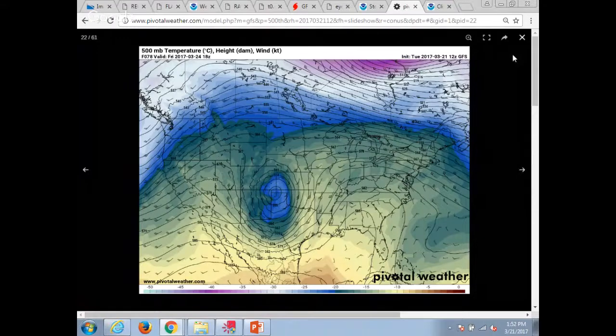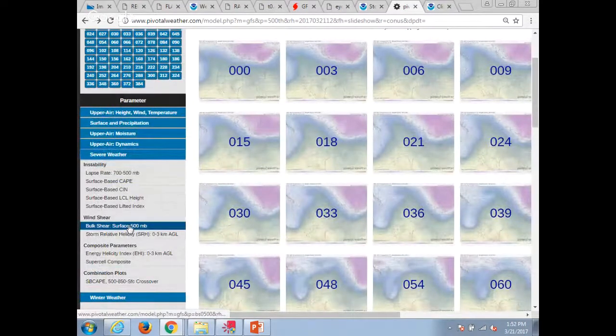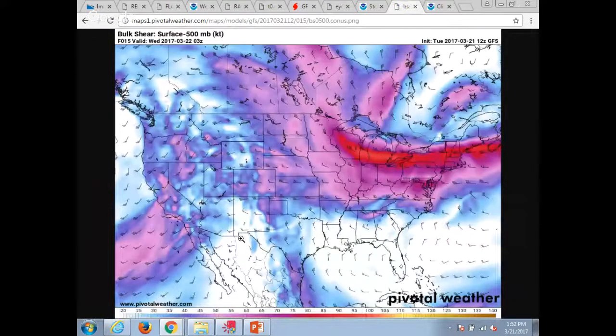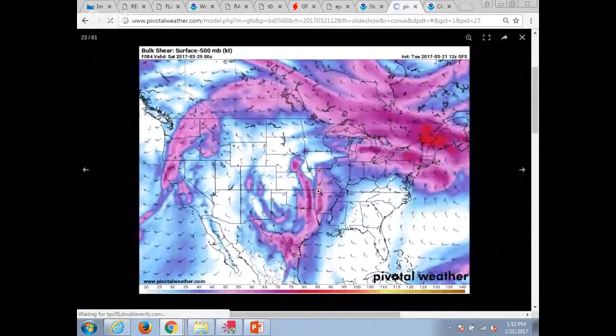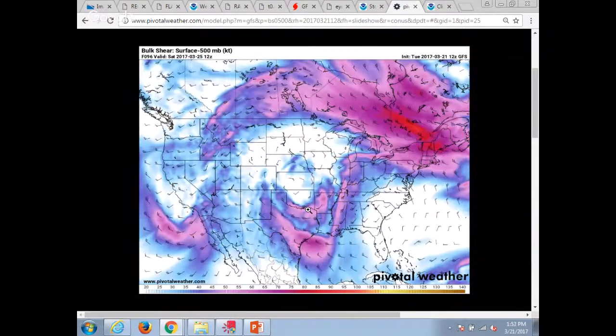It's a little bit early to tell at this point as far as what our shear is looking like, but we can take a gander here and see bulk shears. We head through. Let's see here. It's taking a hot second to load. So you can see again this area, certainly a decent amount of bulk shear coming through the region. So we could have a tornado threat. It looks like tomorrow into Thursday is when they're going to start issuing their probabilistic outlooks for what that severe weather threat in particular looks like.